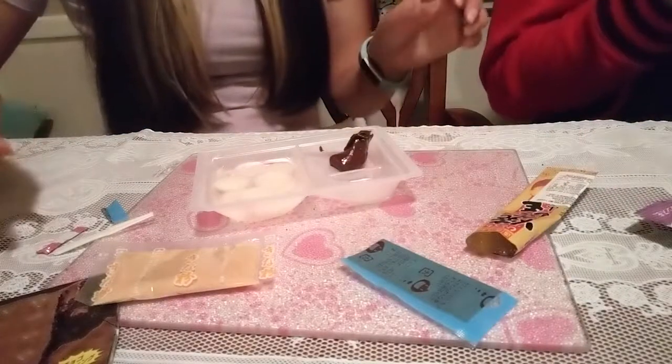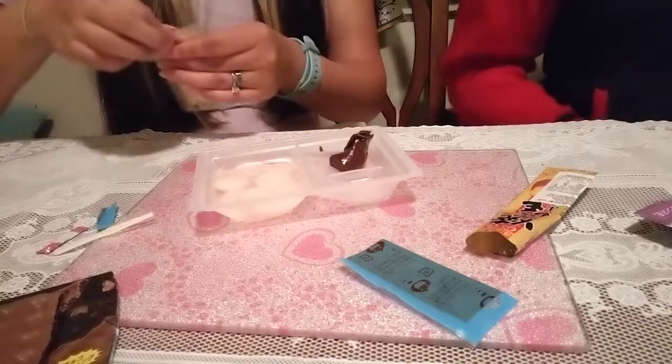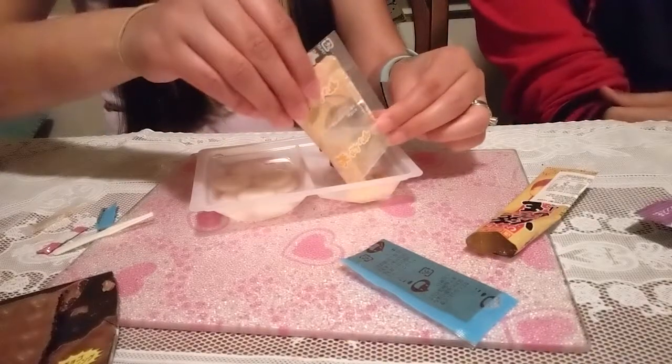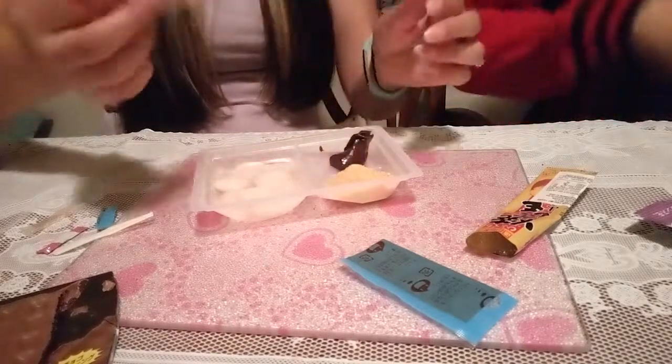Alright, so yeah, pour out the... No. Chocolate does not taste good. Maybe it'll be good in a second. I mean, maybe once you mix everything, it'll taste better, but chocolate by itself is not good. I don't know what that is. Some sort of graham cracker?